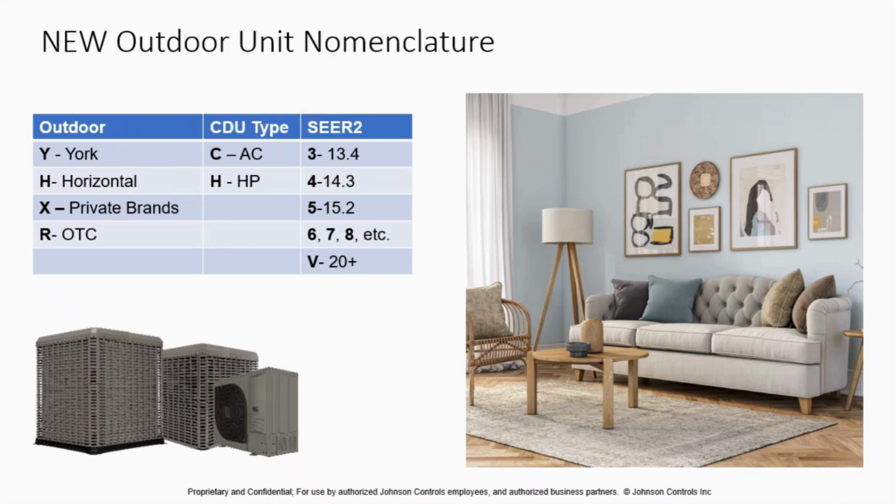Then we have our SEER 2 rating. The 3 is a 13.4, which is our minimum SEER 2 rating that's allowed. A 4, which is 14.3, which is the minimum if we were in the southern half of the country. And then we'll have a 5, 6, 7, 8, whatever it is. And when we get up to the V, which is going to be the variable speed type of equipment. So we're down to basically 3 letters and numbers as we start off on the system nomenclature for our outdoor units.